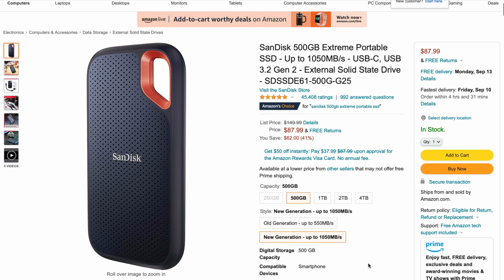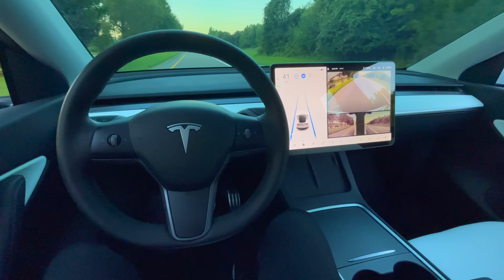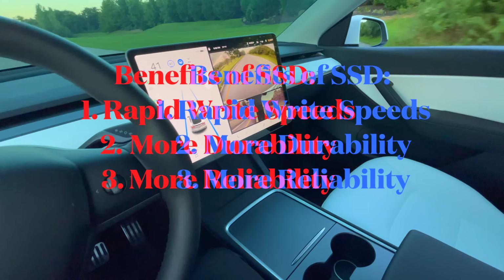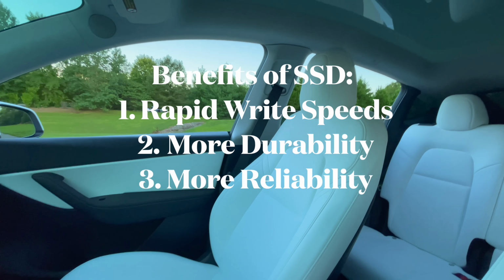Apart from writing speed, a portable SSD also has more durability than an average USB drive. It's due to the structure of the hardware, which provides more reliable data storage capabilities than a USB drive or a traditional hard disk drive for that matter.